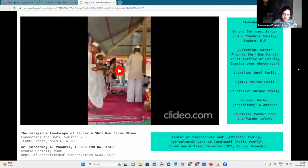The local guardians are the Auti family. The management of this festival and everything that we just saw is by this gentleman in the center over here that you can see. He is the police patil. The police patil is a post like a sarpanch, who is supposed to maintain the peace of the village. So he is in charge of the management of this entire festival.